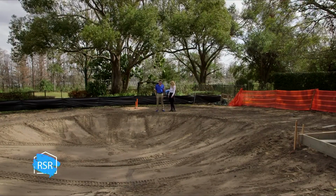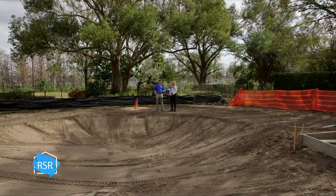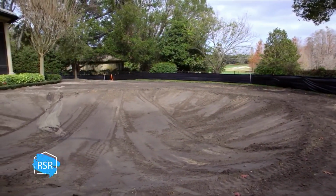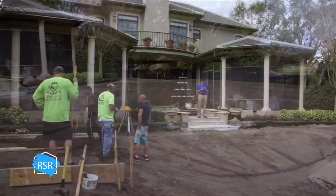With about a week's time, we were able to demo the pool out completely and get it out so that way our new pool company can start laying out what the design is going to be of the new pool, and then we can start to steel and shoot that and get it in.